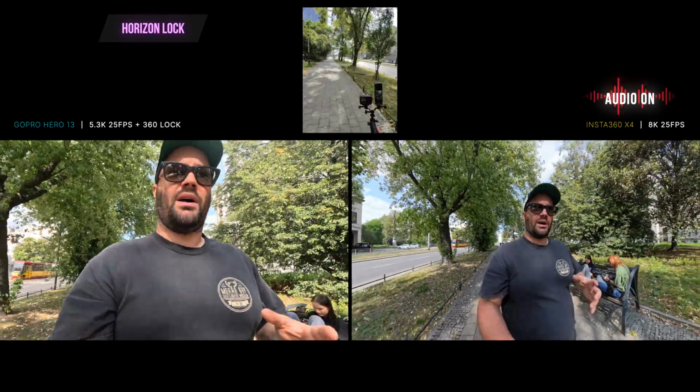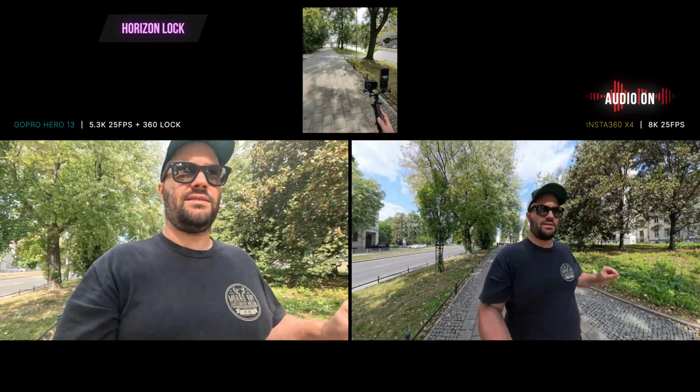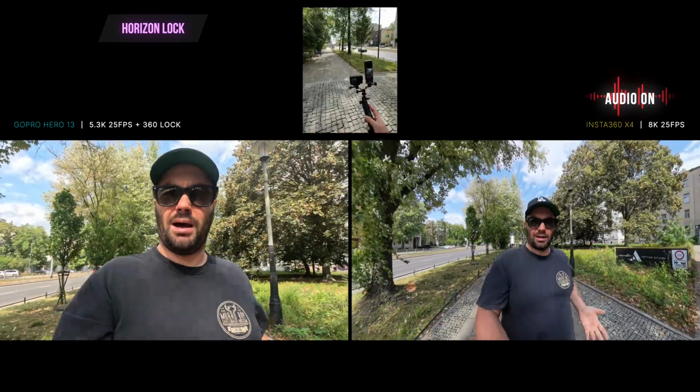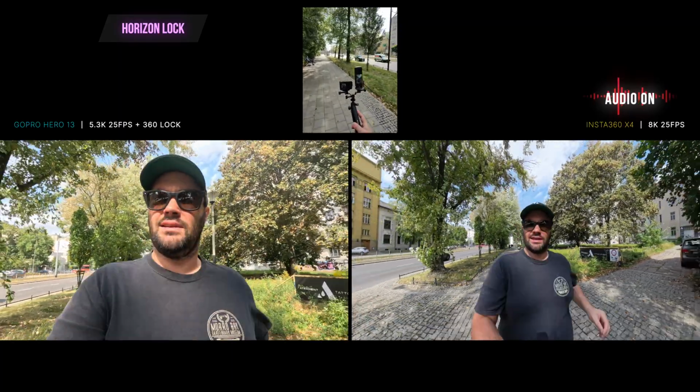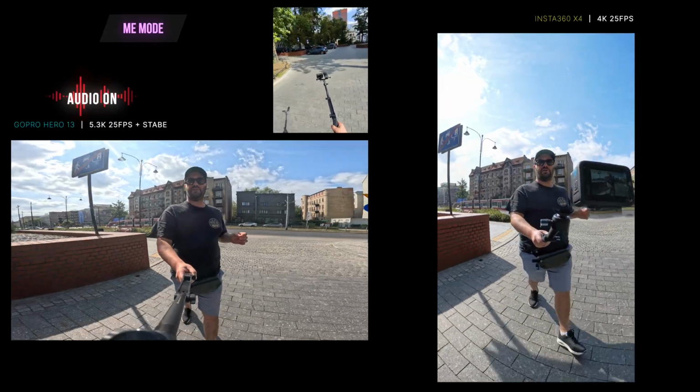The GoPro looks good, but I wish we could do it wider, and you can actually do it wider, but you're gonna have to get yourself the ultra wide lens, which is about $99. So you have to invest money into the GoPro Hero 13 to get that wider look with the 360 horizon leveling lock. So this mode is pretty interesting on the Insta360.